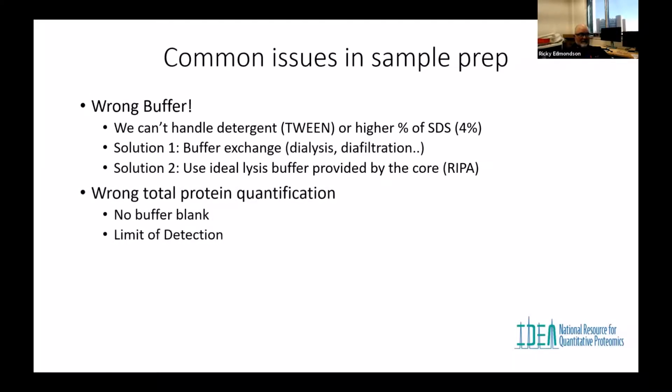So I mentioned the detergent. With SDS, having too much is actually an issue. If we're doing the FASP protocol, using the filter, we have to dilute this up, and starting with 4% SDS, we can't dilute it below the micellar concentration of SDS. So we end up getting multiple milliliters of solution, and so it's just not feasible.